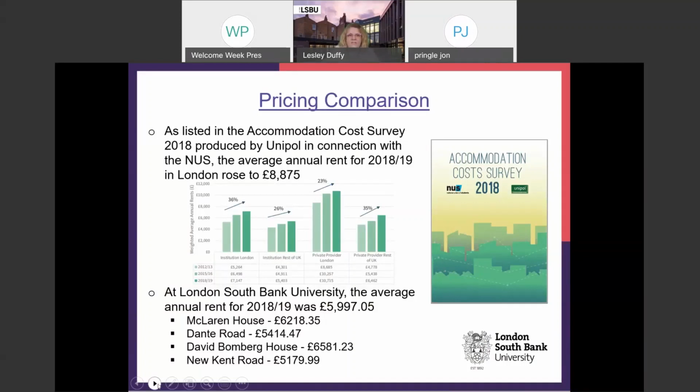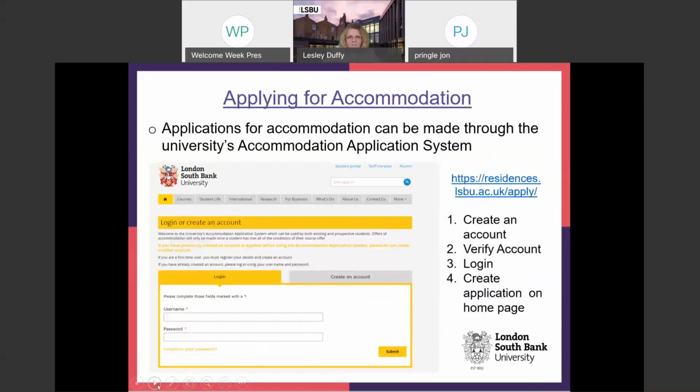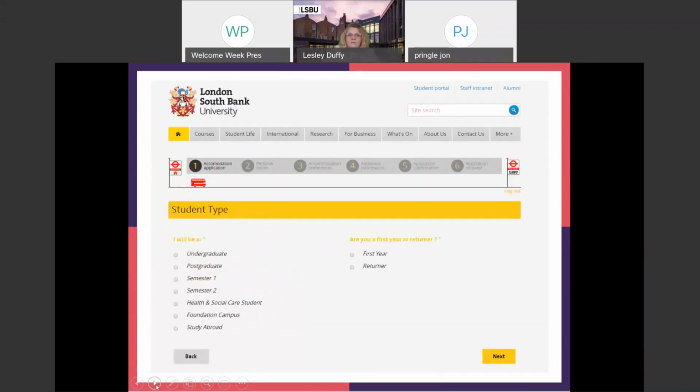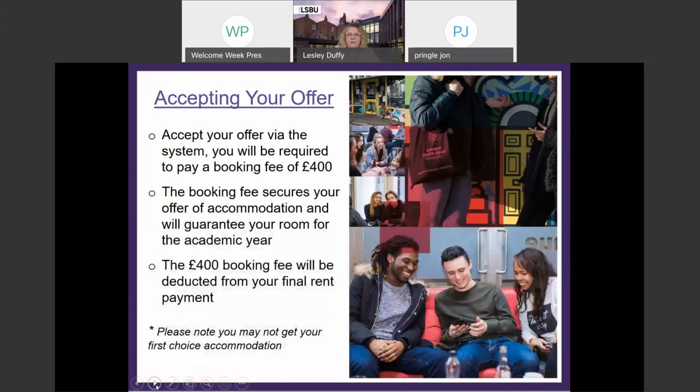If you're not already a resident and you're considering applying for accommodation for semester 2, you can find all of the information on the website. The application process is very straightforward. You create an account and then you can start creating your application around your preferences. We take those applications, and when there's room available, we offer those out to you and you'll be hearing from us. When you accept your offer, you need to pay a £400 booking fee. Some of you will know that if you're already a resident, that's deducted off your final term's rent.